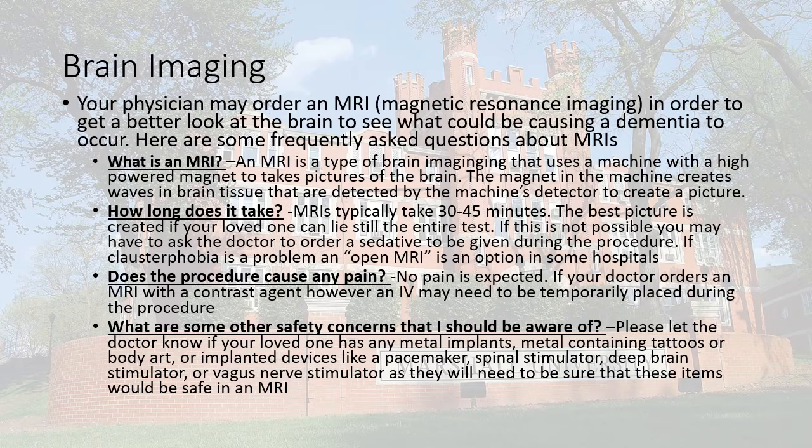The magnet in the machine creates waves in brain tissue that are detected by the machine's detector to create a picture. How long does it take? MRIs typically take 30 to 45 minutes. The best picture is created if your loved one can lie still the entire test. If this is not possible, you may have to ask the doctor to order a sedative to be given during the procedure. If claustrophobia is a problem, an open MRI is an option in some hospitals.